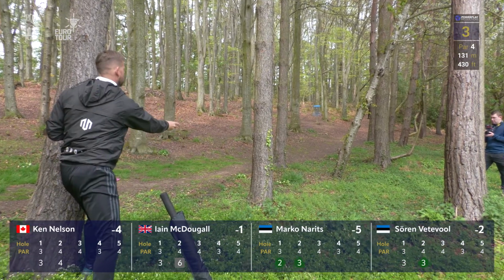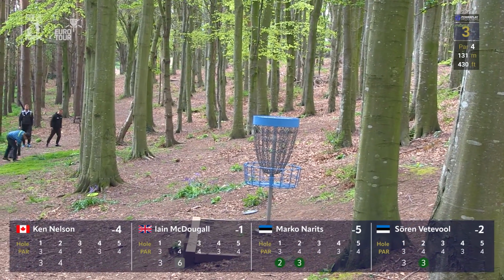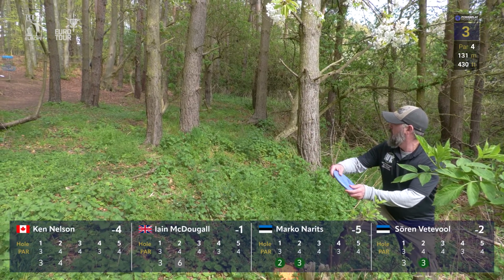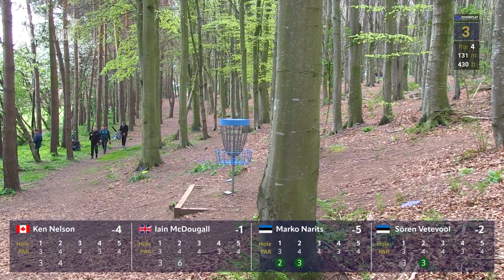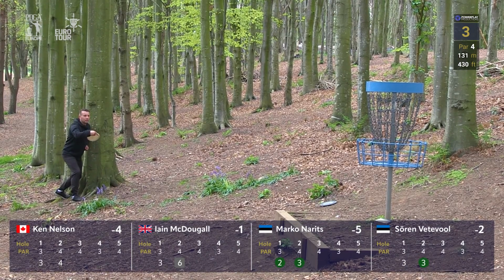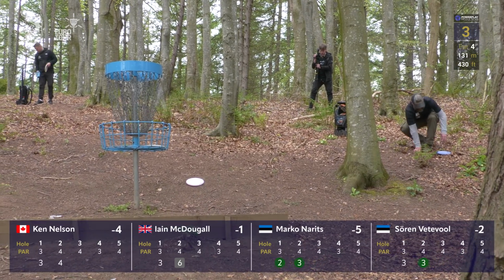Just a wee flex shot required here. Nice angle. Great set. Get in. Oh. Straightforward up and down for Ken with half an attempt. Nice job from Iain, picking a gap, committing. Unfortunate band hit. That would have been for the only birdie of the day.